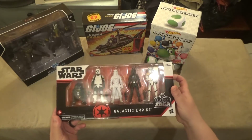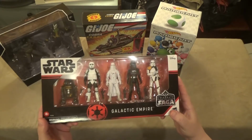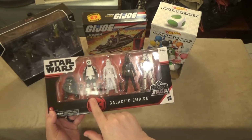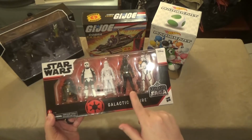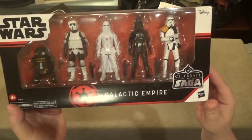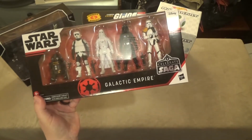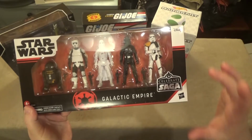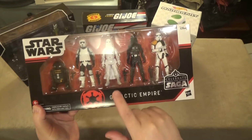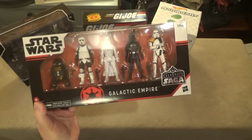Found a 3 3/4 scale Star Wars action figure set. This is the Galactic Empire, and you've got a Stormtrooper, a Scout Trooper, a Snow Trooper, a pilot, and an Astro Droid. And boy, that's cool. These were probably my 3 favorite Star Wars characters in the action figure line. I loved the Stormtrooper and the Scout Trooper, and then the Snow Trooper was pretty cool too. So I think that those really look cool.